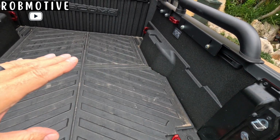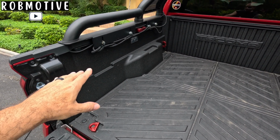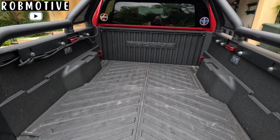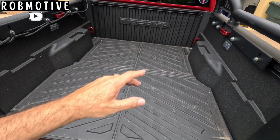Notice the cubbies and the outlet is gone from over there. There hasn't been a cubby over here for a while. And mine did come with the spray-in bed liner. Not something I probably would have gotten, but it came with it nonetheless. The red tie-downs that you see all over the place are an aftermarket option.